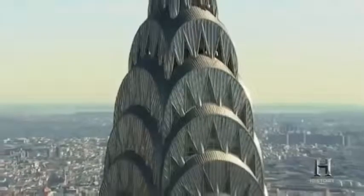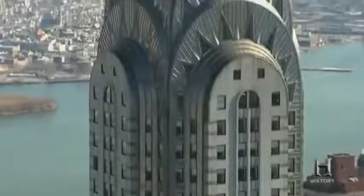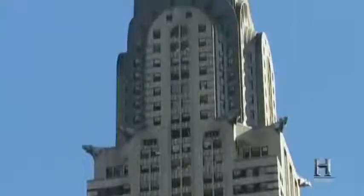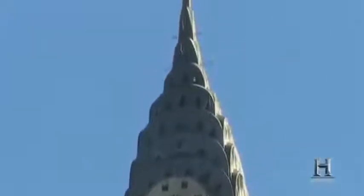In all, 40 tons of Nyrosta metal, containing more than 7 tons of chrome, was used throughout the skyscraper. And the sparkling metal has certainly held up over time. Since the Chrysler Building opened its doors on May 27, 1930, the chrome spire, dome, and adornments have only been cleaned twice.